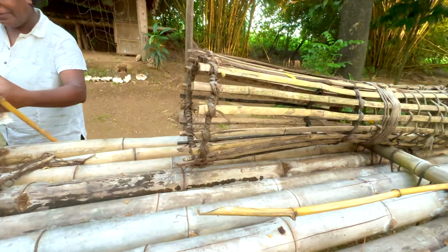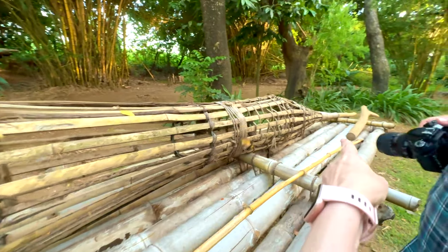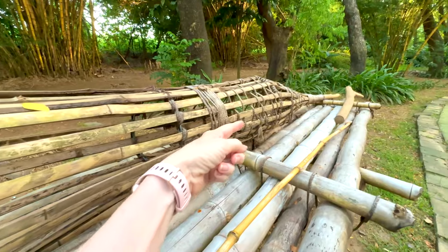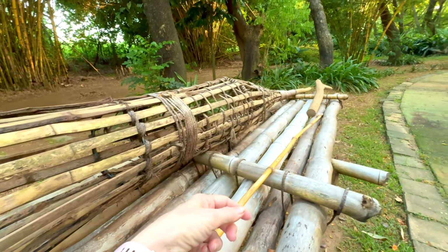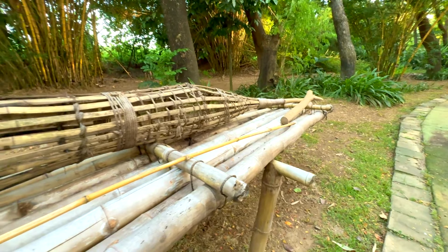So this is the fish trap. So they put bait down at the end of this, and the big fish get stuck in there and they can't get out. Little tiny fish, they can get out through the cracks. Pretty interesting. Yeah, it is.